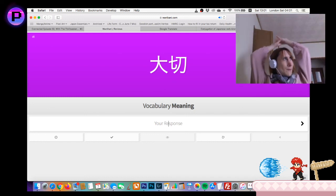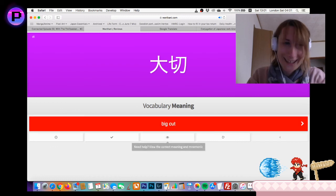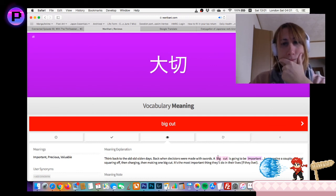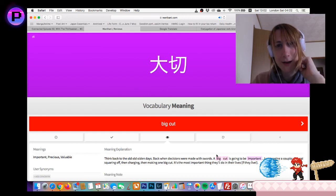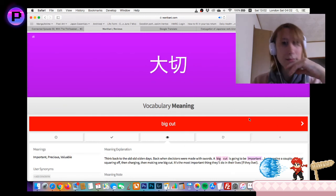Okay, this one, taisetsu. What does taisetsu mean again? I've forgotten. Big cut. Important, precious, or valuable. Okay. There was something about a big cut there, so. And there is the katana radical in here, so yes, back when decisions were made with swords, a big cut is going to be important, especially with a couple of samurai skillful in charge and making one big cut is the most important thing they'll do in their lives if they live. So yeah, this one is tai, or dai, meaning big. We've got a katana or sword radical in there. And we've also got shichi, which is 7. Not sure where that figures in, but there you go. But yeah, this one's big cut, if you imagine what the katana is going to do. So, big cut. Yeah, it's important.